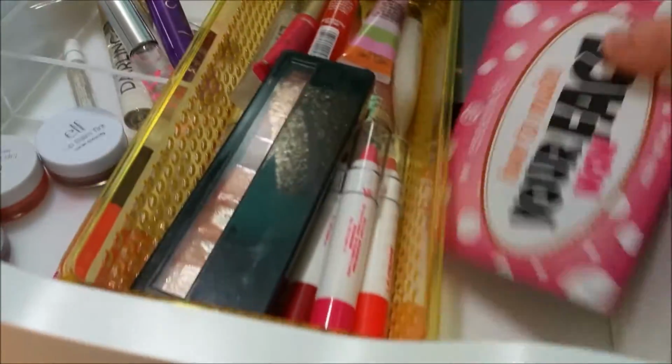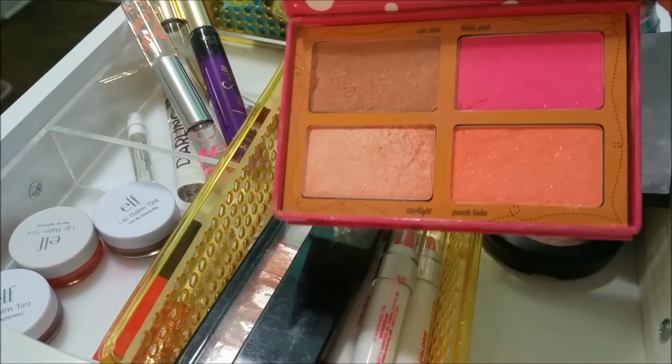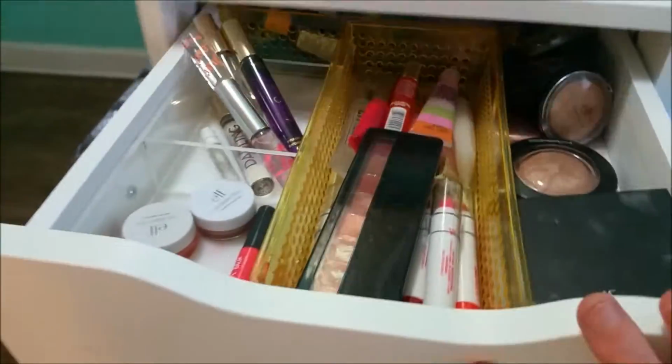And then right here in the bottom is my Essence How to Make Your Face Wow, and that is also some really pretty colors in there as well. I want to say I paid like $10 for that at Ulta, but it is a good palette.